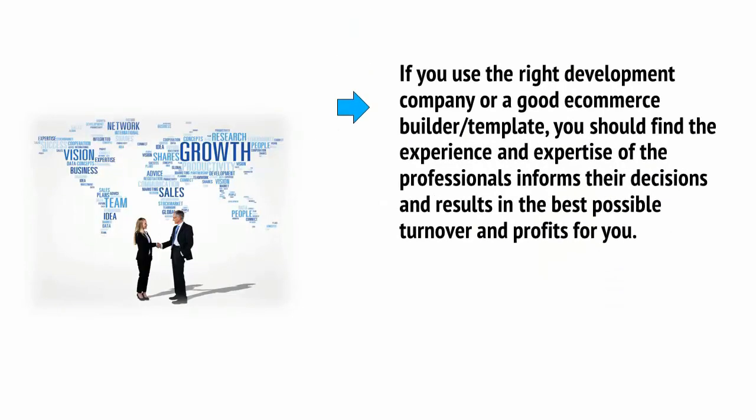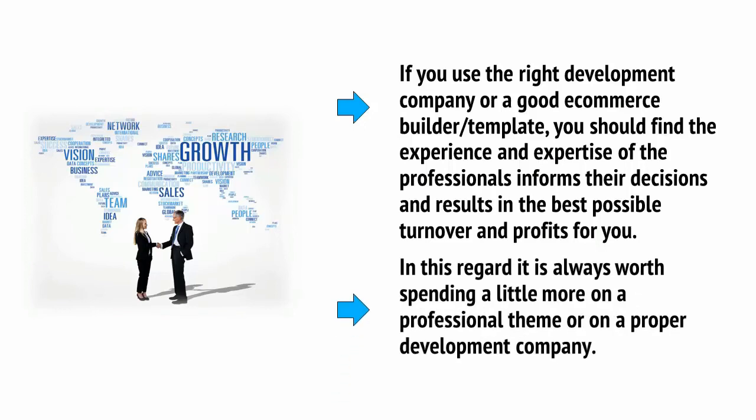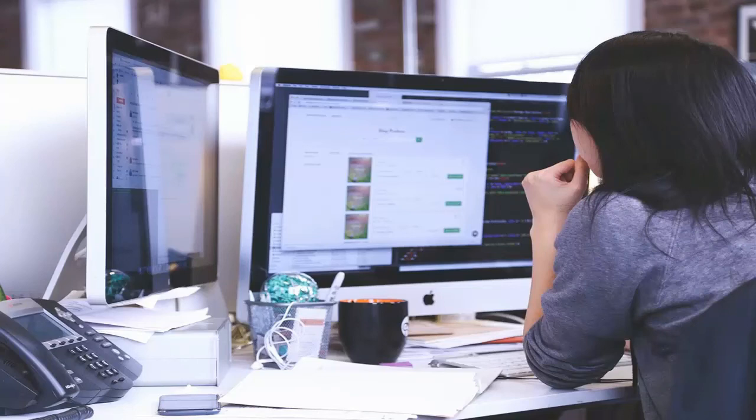If you use the right development company or a good e-commerce builder or template, you should find the experience and expertise of the professionals informs their decisions and results in the best possible turnover and profits for you. In this regard, it's always worth spending a little more on a professional theme or on a proper development company. Unless you're a professional designer yourself, you won't be able to compete with an entire organization made up of experts who have the very best tools and the most experience. And any lack of professionalism in your site design is going to reduce the trust in your brand and make visitors less likely to buy.